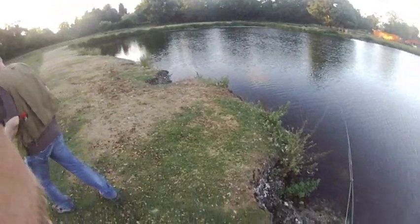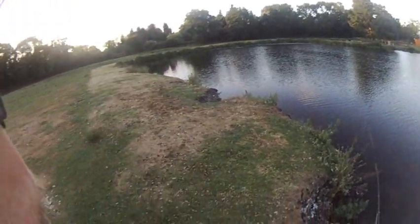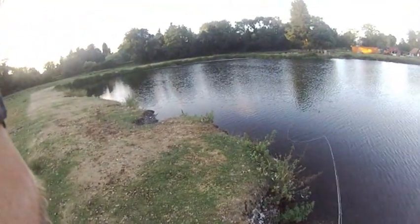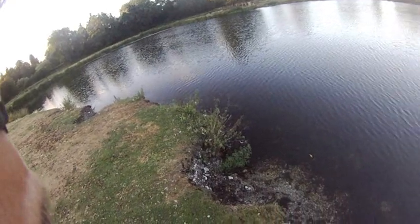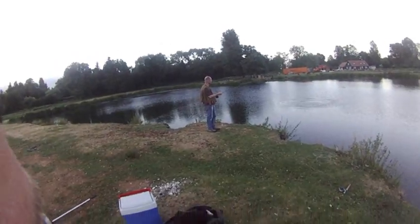All right, but what I'm saying, Ian, is it's getting darker. Do we go for something a bit brighter, like an orange or something? What would you recommend at night time? What would you go for? Darker? You go for darker, would you? So it's more of a silhouette.